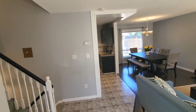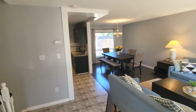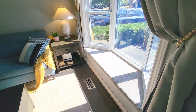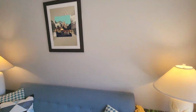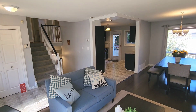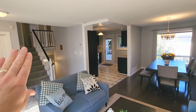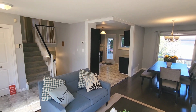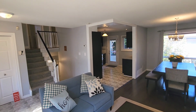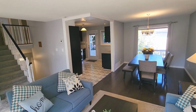As soon as you walk in, you have your staircase to the left to go up and down, and then your kitchen around the corner, dining room, living room. And that's the bay window sitting area. Windows have been done recently and they're vinyl, so you don't have to worry. This here is what actually makes it a side split: the fact that you walk in and then it splits on the left, or if it were to split on the right, that would be considered a side split. So you have the open concept main floor, and then you have your backyard entrance there.